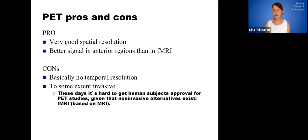And because of the slightly invasive aspect, nowadays, if you want to get human subjects research approval for a PET study, you have to show that your research could not be done with a less invasive method like fMRI, for example. So it has to be the only technique that will do the job. And for that reason, you see fewer and fewer PET studies in the literature these days. So it's basically been heavily replaced by fMRI.